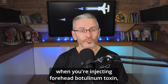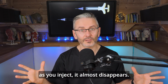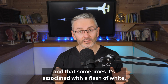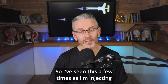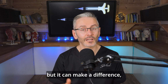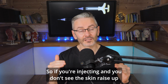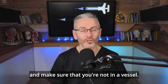You'll sometimes see this when you're injecting forehead botulinum toxin. As you inject, it almost disappears. You don't get that usual bleb that I usually see, and that sometimes is associated with a flash of white. So I've seen this a few times as I'm injecting, and it definitely responds differently than when you're in the right place. Now, it doesn't matter with botulinum toxin, but it can make a huge difference if that's filler. So if you're injecting and you don't see the skin raise up where it should, stop injecting immediately and make sure that you're not in a vessel.